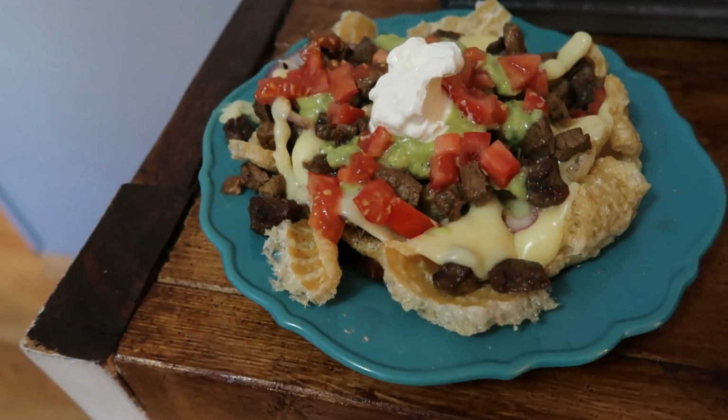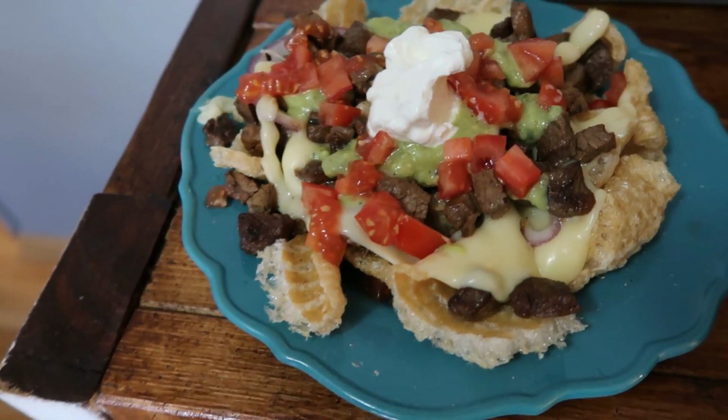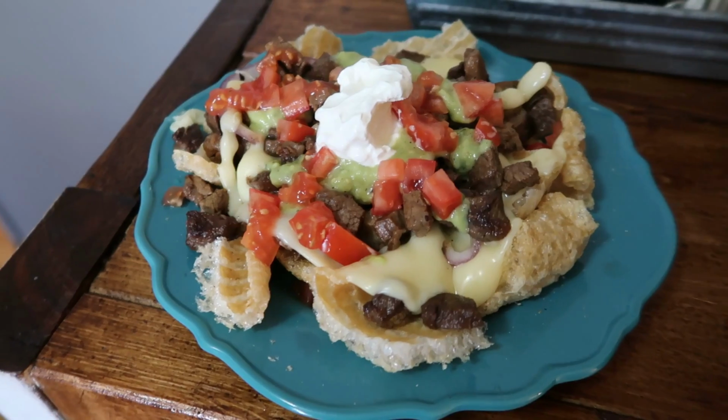If you have a family who is not keto or does not like pork rinds, you can obviously do regular tortilla chips, or you can always opt out and make this like a taco meat. So yeah, there you go.